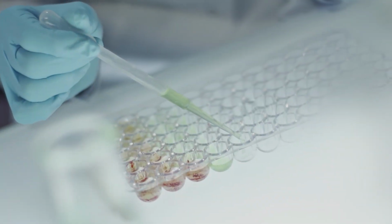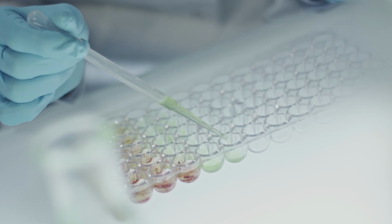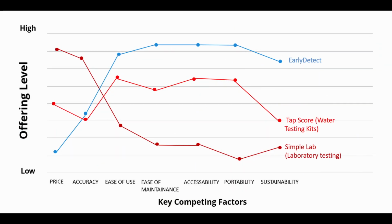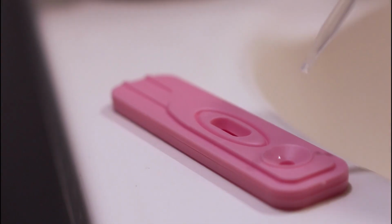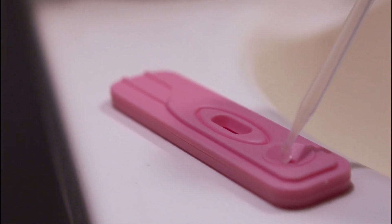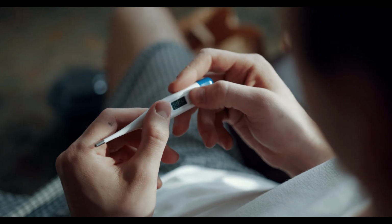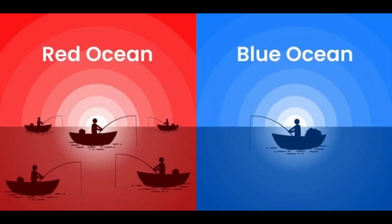Governments have invested heavily in water infrastructure. Access is improving, but real-time household-level monitoring has not evolved at the same pace. Today, testing systems are built for laboratories, not for everyday life. They prioritize high technical precision, but they are expensive, complex, difficult to maintain, and often dependent on electricity or disposable plastic kits. They are reactive, used after contamination is suspected, rather than preventative. And that gap creates an opportunity to target a blue ocean market.